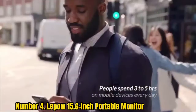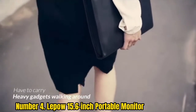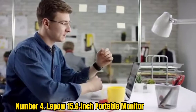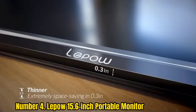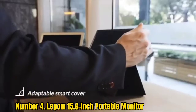Number 4. Lapel 15.6-inch Portable Monitor. Get started with an impressive all-rounder viewing experience like never before by grabbing a Lapel USB-C portable monitor. Buying a Lapel monitor will expose you to a great, smooth, and satisfying programming experience and allow you to indulge in more enhancing gaming sessions.